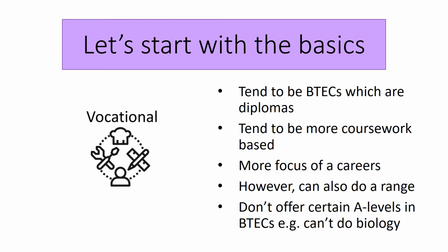Now, in terms of BTECs or vocational qualifications, these tend to be BTECs or what we call diplomas. They tend to be more coursework based. So there's more of a focus on careers in some of those, but actually the big thing is about how you study. It is more units and more coursework based. Again, you can do a wide range of subjects. So you could do 3 different BTECs. It's not just about one particular career. What they don't do is offer certain A-levels in BTEC. For example, you can't do BTEC biology. You could, however, do A-level business or BTEC business. So it depends on the subject you're thinking about.